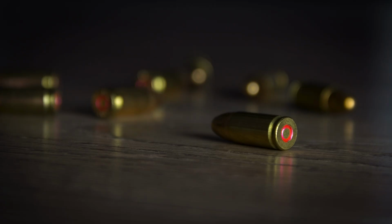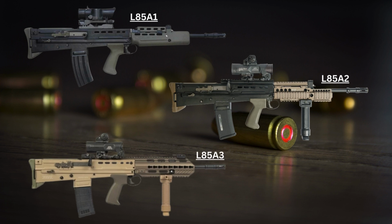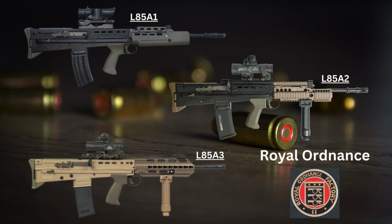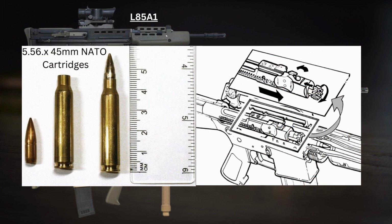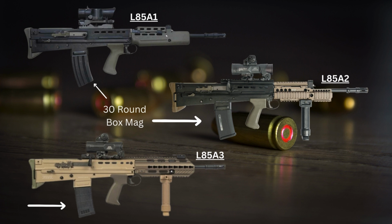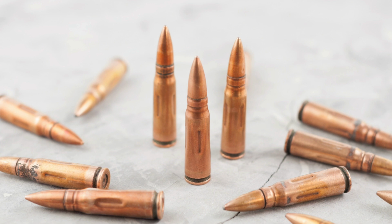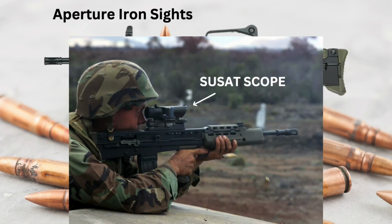There have been 3 variants produced, those being the A1, A2, and the A3. Originally produced by the Royal Small Arms Factory, it's now manufactured by Royal Ordnance. It uses a gas-operated, rotating bolt and fires 5.56 by 45mm NATO cartridges, and uses a 30-round magazine, but can also use a 60-round casket mag. Its aperture iron sights can be replaced with a telescopic SUSAT sight, like the ones you see the soldiers use in the film.